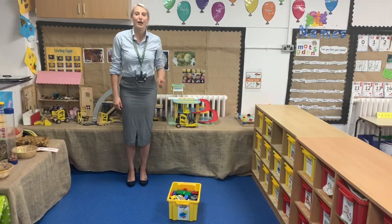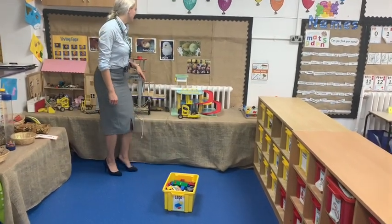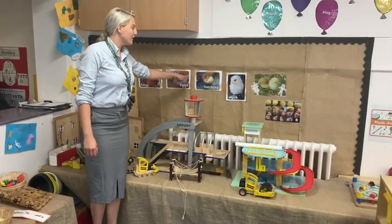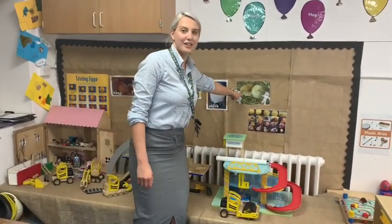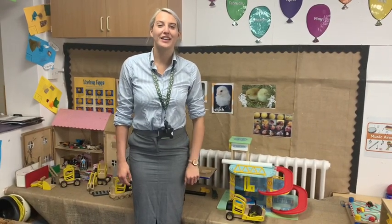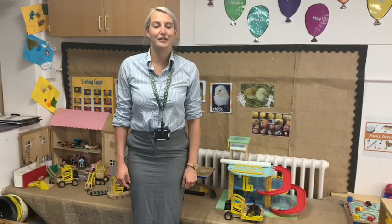Also in this area, once a year, we have some very special visitors. And we have eggs in our nursery that turn into chicks. And in nursery, we look after them until they go back to the farm. That's something for your child to really look forward to.